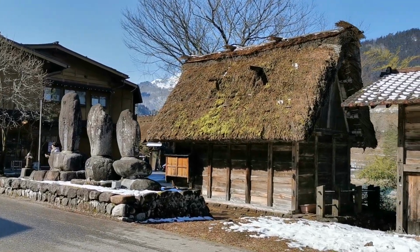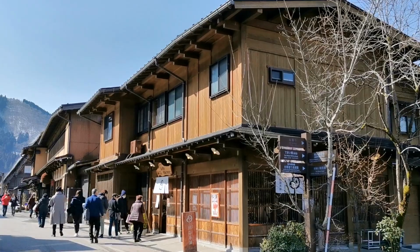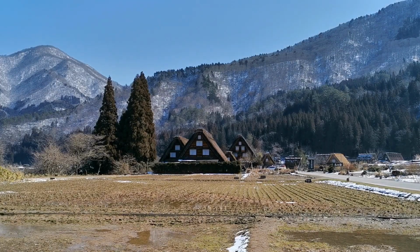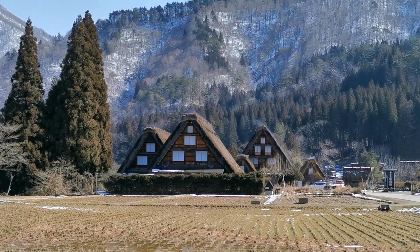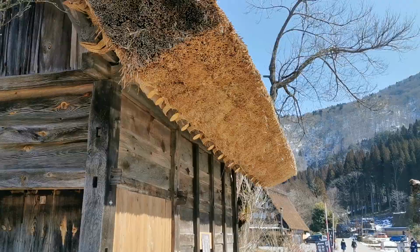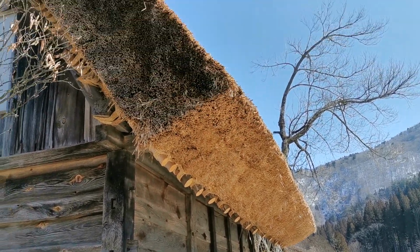Back in town, we took a 20-minute walk to the furthest point to capture photos of a row of 3 houses. Not many people walk all the way there, but since our tour guide recommended it, we decided to check it out.